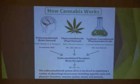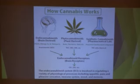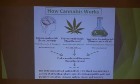So how does the cannabis work? Now we mentioned, I told you about the endocannabinoids, which are derived from our brain, the phytocannabinoids, which are from our plants, and then the synthetic. When we talk about the synthetic, marijuana is one that's here in the United States, but there's also a new one that has come out in Europe, Sativex, which is a spray that they're using for patients with MS. And hopefully it will be here and it's going to be in drug studies, but it is also a synthetic form of THC.